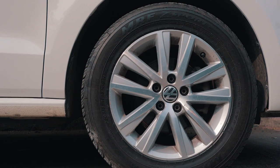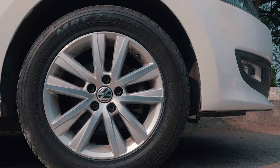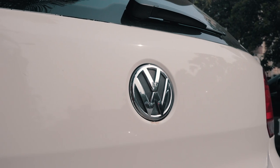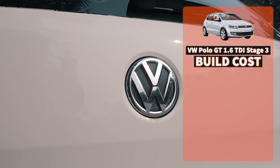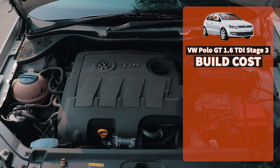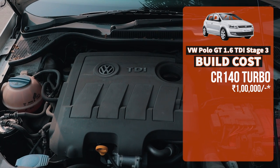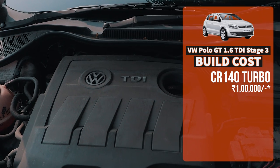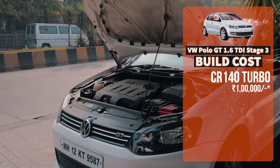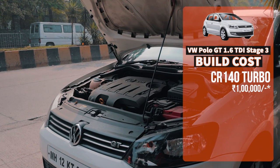Now let's get on to the price for such a build. Keep in mind, this is a very bare basic stage 3 build, so let's get on to the mods that this car is running, which in all honesty are only 3 parts. First up is the turbo, the CR140, which will cost you around 1 lakh rupees. Now there are a couple of options for the turbo, one is the CR140 and the other is the bigger CR177, which might be a little bit of overkill for a usable street car.